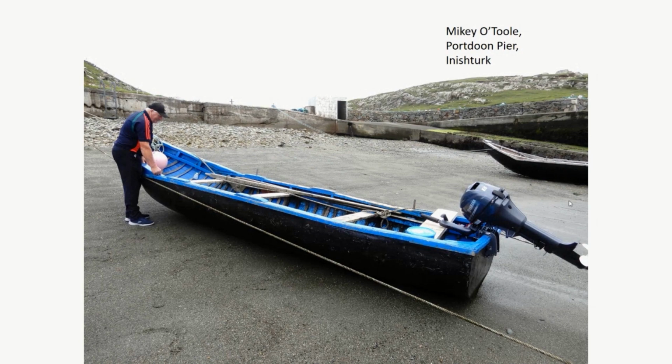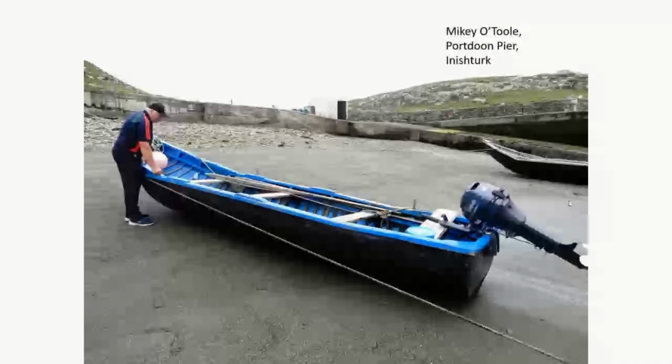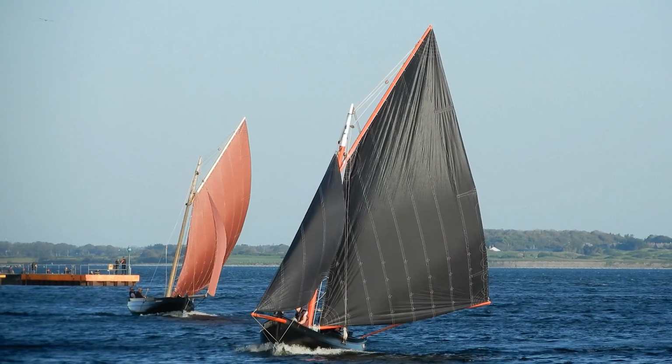For a heavier load than the curragh could manage, larger sailboats were used. No other is more associated with County Galway than the Galway hooker. In this next short clip, Colin Ó Gohernon sails his family's Galway hooker, the Nora Beag, with her black sails into the Claddagh.